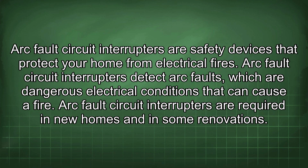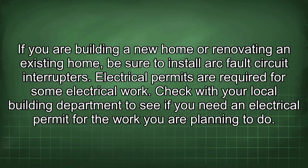Arc fault circuit interrupters are safety devices that protect your home from electrical fires. Arc fault circuit interrupters detect arc faults, which are dangerous electrical conditions that can cause a fire. Arc fault circuit interrupters are required in new homes and in some renovations. If you are building a new home or renovating an existing home, be sure to install arc fault circuit interrupters.